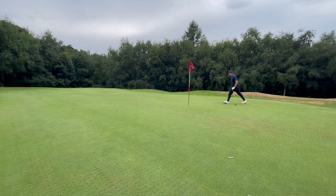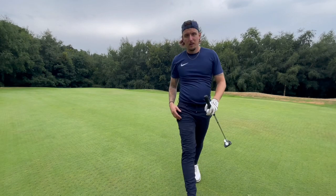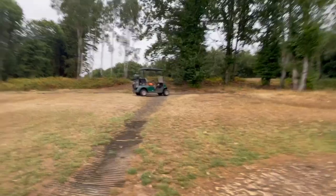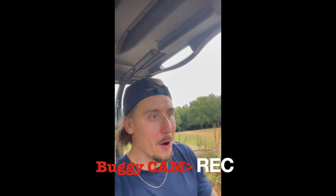Why don't I do that the first time? Literally, par putt, miss it, bogey, no pressure, putt it. Man, I hate golf sometimes. I've just realised, I take it all back. I parred it. I thought it was a par four.